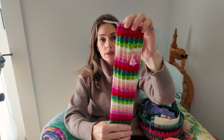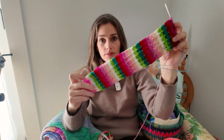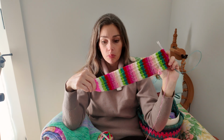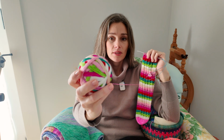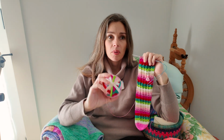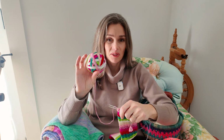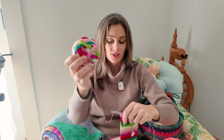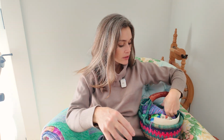So I've been working on this sock in the morning and doing maybe 2 stripes a day. I love these socks. These are really, really pretty. And I love how she winds up her yarn. I buy yarn from her monthly, and it's always just so easy to cast on because they always come in a little gobstopper, and it's just so fun to cast on. So those are the socks that I'm working on in the mornings.